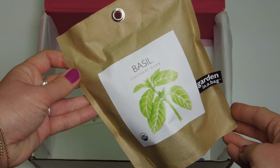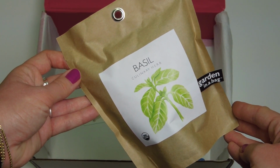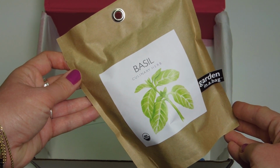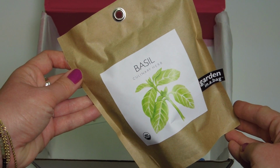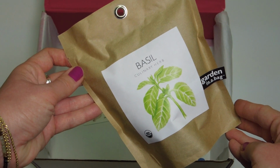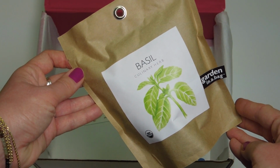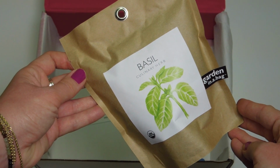This next item is from Potting Shed Creations, and this is the Garden in a Bag Basil. It says, homegrown fresh spices just got easier with Garden in a Bag Basil. No chopping or mincing required. Yeah, it will be after you harvest it. Enjoy the miniature leaves straight off the plant for flavorful dishes year-round. The suggested retail is $10.